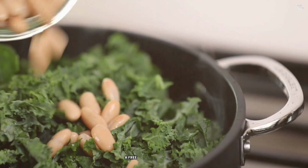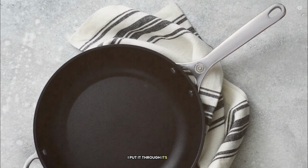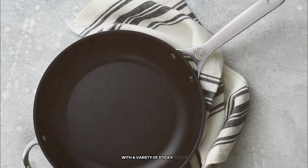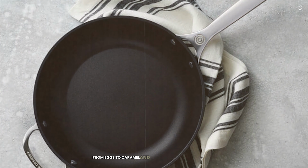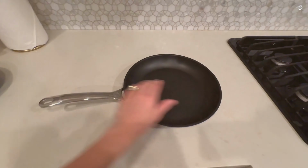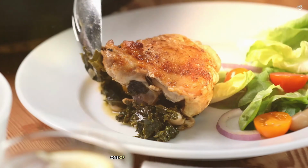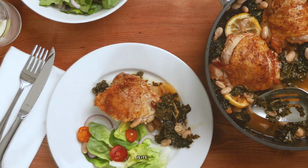It's PFOA-free and triple reinforced, making it incredibly durable. I put it through its paces with a variety of sticky foods, from eggs to caramel, and nothing adhered to the surface. Even after repeated use and cleaning, the non-stick properties remained as effective as when I first used the pan. One of the standout features of this pan is its versatility.